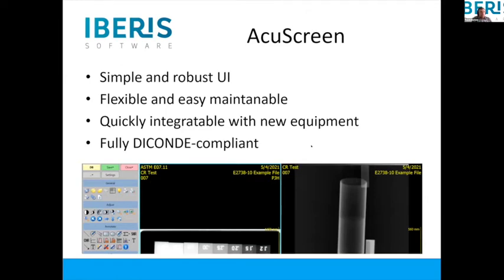Next, I would like to introduce the product. Some of the audience know EcoScreen, but the majority, I guess, don't. EcoScreen is a film digitizing software with a simple and robust user interface, flexible and easily maintainable. One of the key features is easy integration with new equipment. And most important, from the point of view of Industry 4.0, it's fully DICOM compliant. We support DICOM send, query, retrieve, worklist, everything that exists in the DICOM standard. It's integrated already.